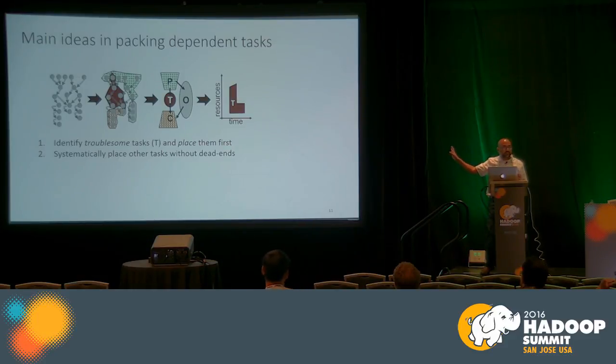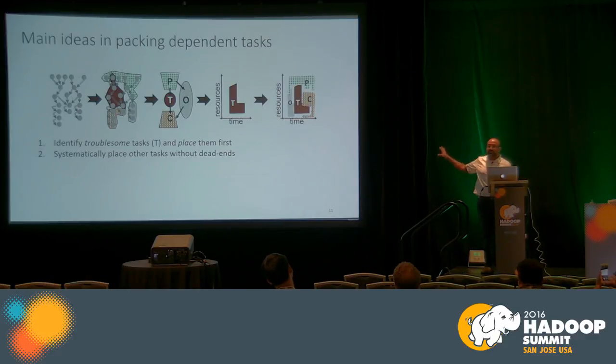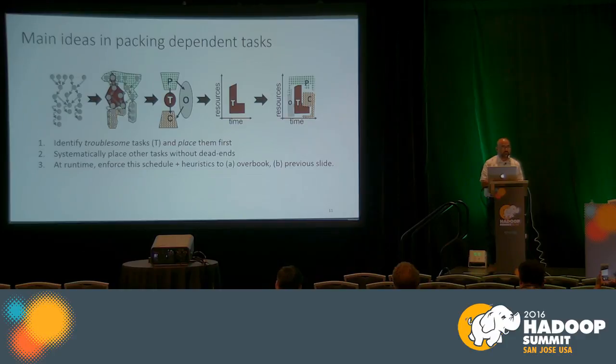We have to break them up because you have to respect dependencies. The parents have to run before the troublesome tasks and the children after. So there's a systematic way you need to place these other tasks so that you get a feasible schedule. And then we convert this schedule to just a precedence order over the tasks. The precedence order is just given to the resource manager at runtime. And we also have some heuristics at runtime to overbook.